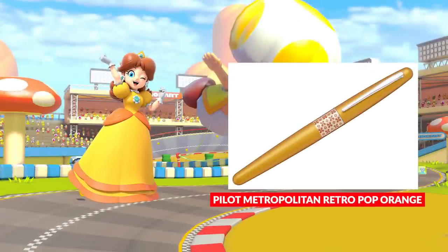Supersize it. All right. Daisy was a bit of a weird one. I don't know a lot about Daisy, but I know she's orange and she has flowers. And the Retro Pop Orange Pilot Metropolitan is orange and has flowers. And there you go.